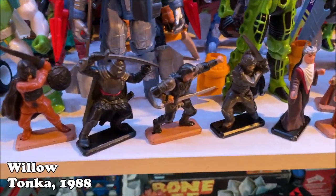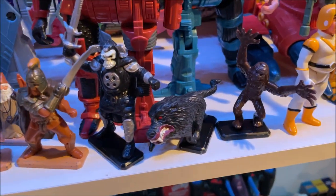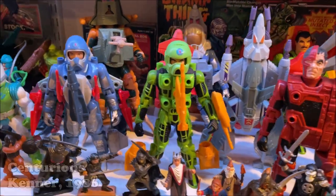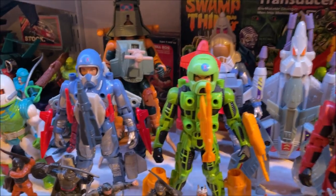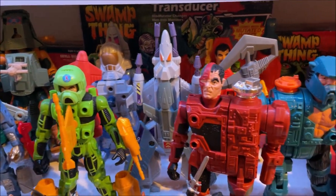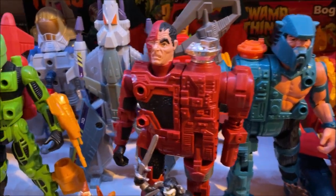There's my set of Willow figures. They didn't make a lot for Willow, but they did make these figures. And then Centurion's another line that Chad kind of got me into. I remember them as a kid, and I remember watching the cartoon, but I never had any of the figures. Probably because they were expensive. So, probably why I didn't have them. But, great line. Great line from Kenner. There's more Swamp Thing back there, the Bog Rover, and the Transducer.